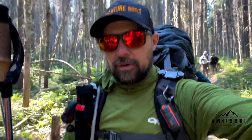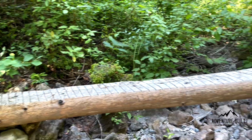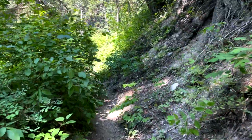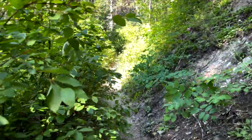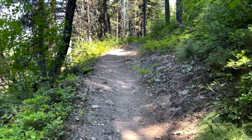Well, we got about 4 miles to the end. Still cruising right along in this deep forest. Mosquitoes here and there, not too bad. But little hike out of the cabin area. It's been pretty flat so far. Hopefully, let's keep this going.